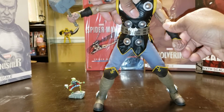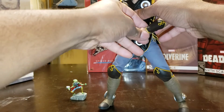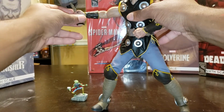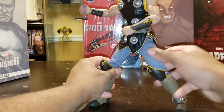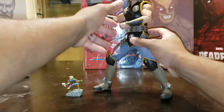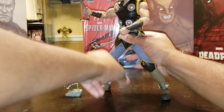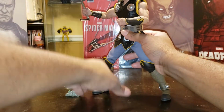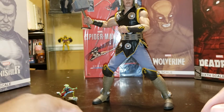So let's just, oh, let's stick your elbow. Let's just plant this guy right quick. Move Thor to the background for a second. And go over his other hands. Alright, Thor, cool, you hang right there.